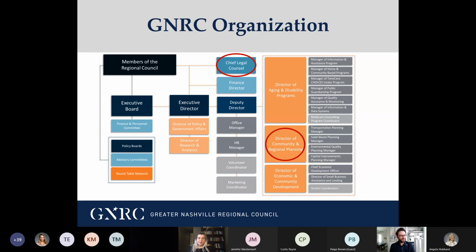Thank you very much, Candy. And then the second person I'd love to introduce to you is our new Director of Community and Regional Planning. Her name is Jessica Hill, and she joined us earlier this year after making the hop over the Appalachians from Charlotte, where she worked for our sister organization called the Central Regional Council, which does fantastic work in that part of the country. I encourage you to check out that website to get a sense of her skill set and what she brings to the table. But Jessica, are you online with us today?